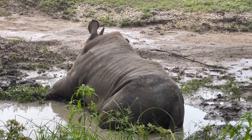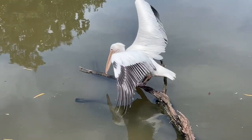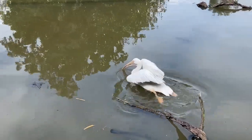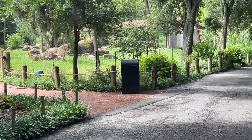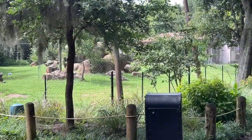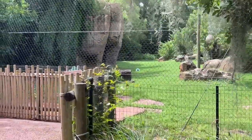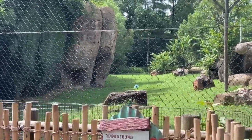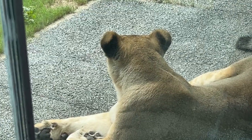All right, enough of the running. Check it out, a white pelican. Let's walk up and see if the lions are out. Looks like there's one over there. There she is, the queen of the beasts.